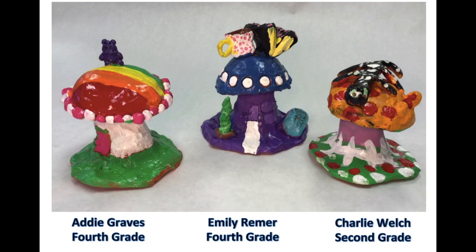Students in fourth and second created clay mushrooms. Students were excited about adding on to their mushroom details, and then they finished painting them with bright hues with acrylics.